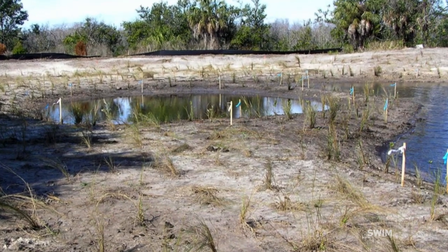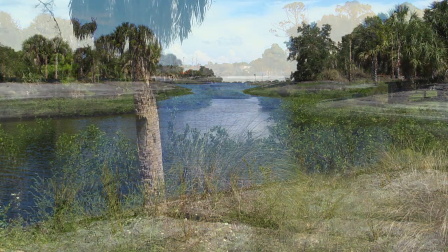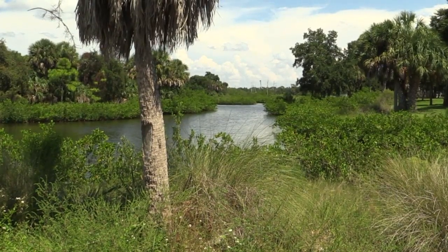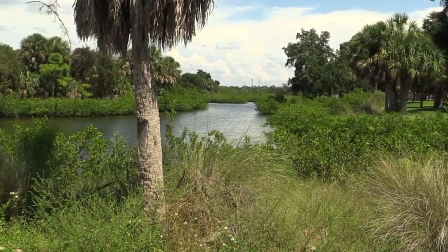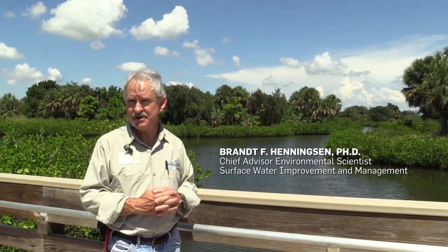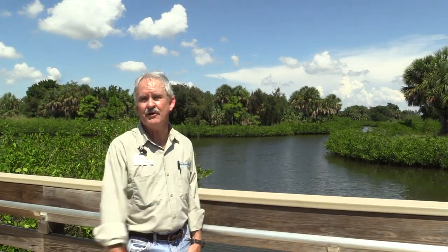You figure that for every sprig of marsh grass that a volunteer installs, they're saving the taxpayer about $1. So we literally have put in hundreds and hundreds of thousands of dollars worth of grasses using volunteers over the years. And we also get our plants for free because we have a relationship with the Fish and Wildlife Conservation Commission, and we have a marsh grass grow-out pond that we can harvest the grasses from using volunteers, and then volunteers then go and plant them.